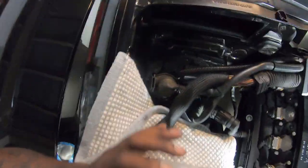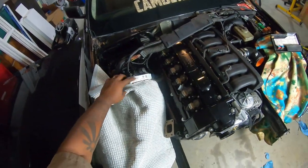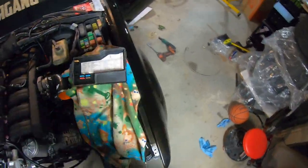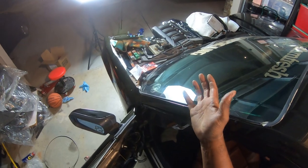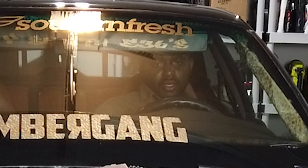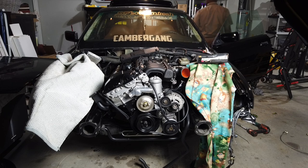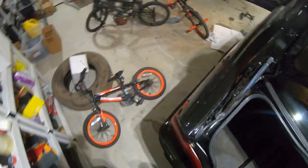All right. This is already EWS deleted. It actually has an RK Tunes tune on it. So shout out to RK Tunes. All right. Is everything wired this time? I think so. I mean, shit. I think his battery's just too dead. I don't know if this thing can jump it.